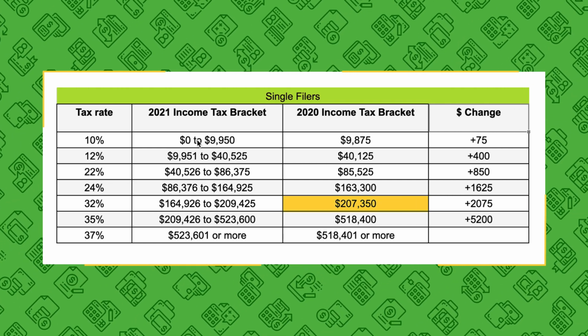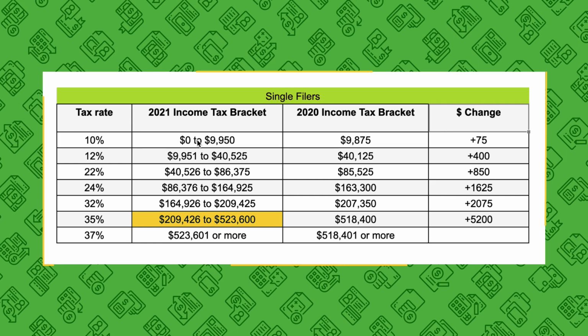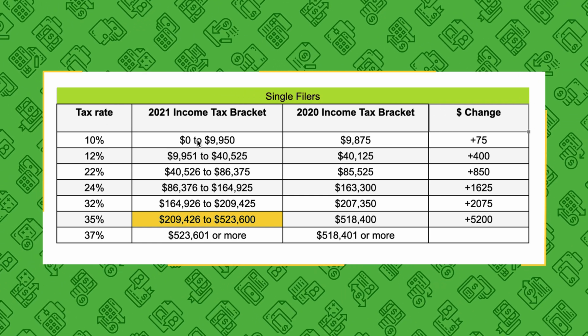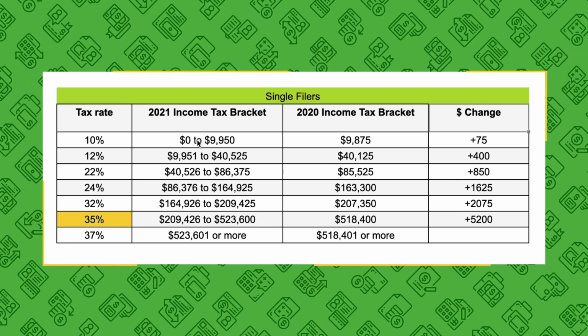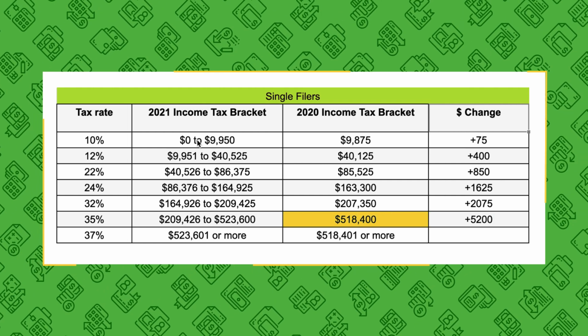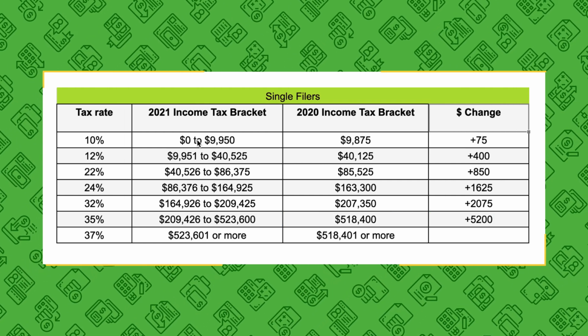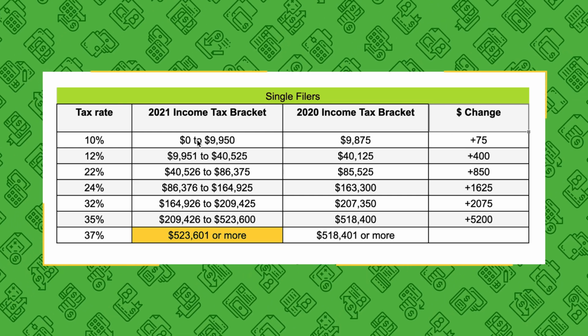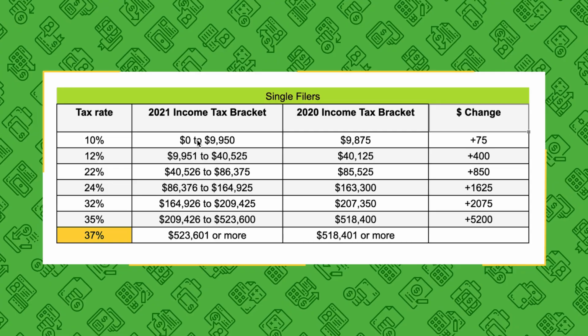Then any income between $209,426 and $523,600 will be taxed at 35%, which is an increase of about $5,200 compared to 2020. All right, any income after that, $523,601 or more, will be taxed at 37%.